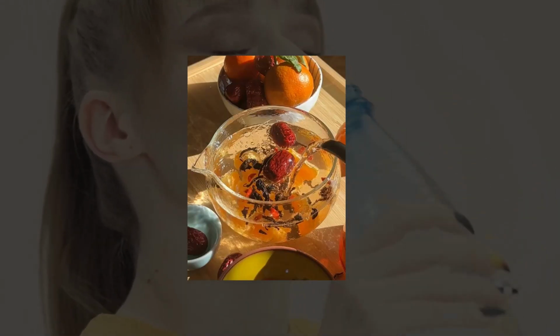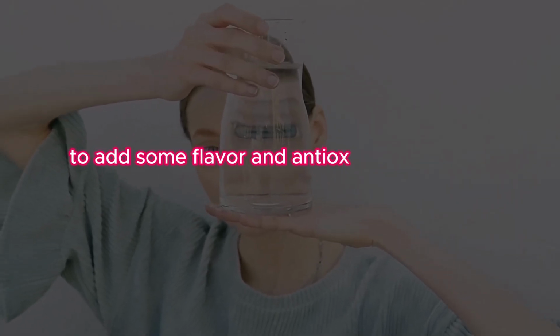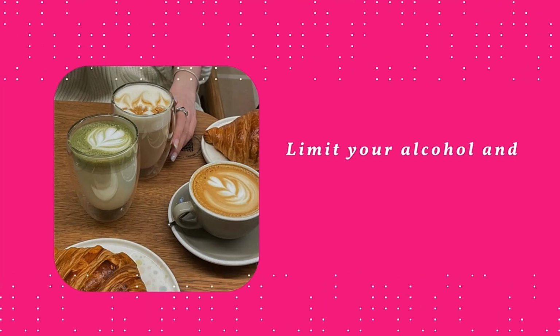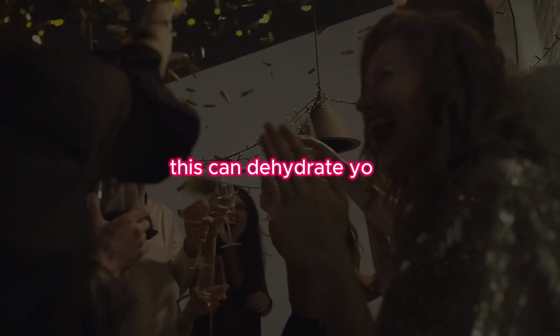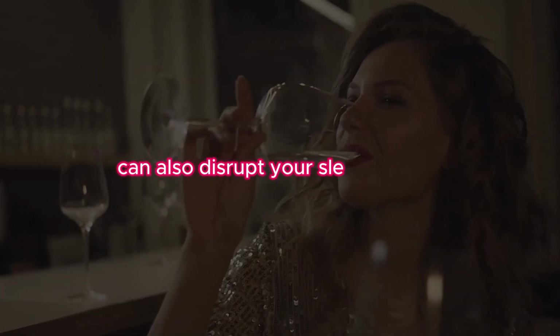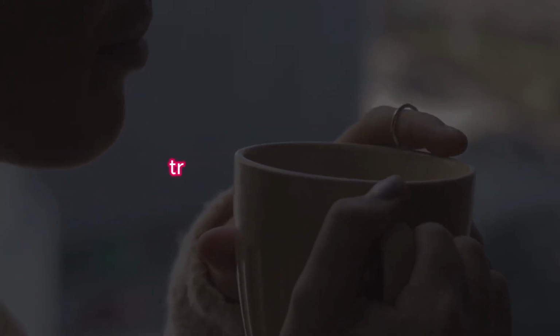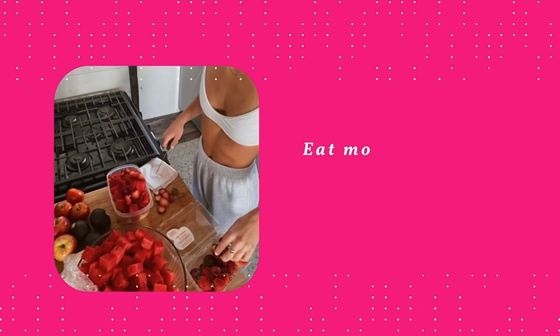You can also drink herbal teas, lemon water, or infused water to add some flavor and antioxidants to your hydration. Limit your alcohol and caffeine intake. Alcohol and caffeine are diuretics, which means they make you lose water through urine. This can dehydrate you and make your face look dry and dull. Alcohol and caffeine can also disrupt your sleep quality, which can affect your hormone levels and appetite. This can lead to overeating and weight gain, especially in your face. Try to limit your alcohol and caffeine intake to no more than 1 drink per day, or avoid them altogether if you can.